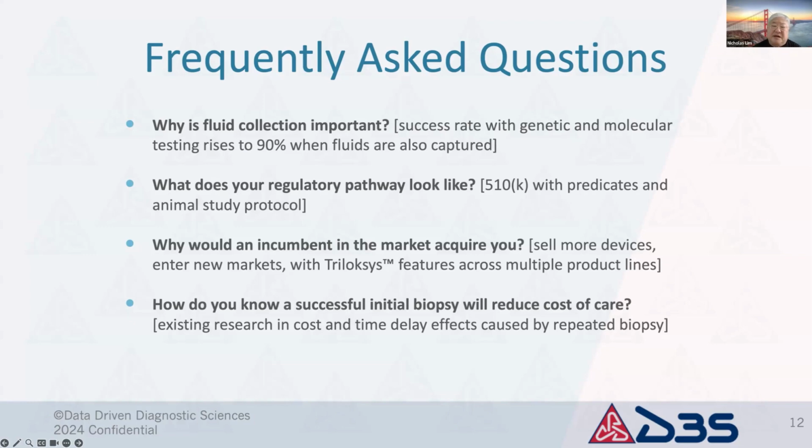We have existing research in published peer-reviewed papers that discusses the cost and time delay effects associated with repeated biopsies on patients.